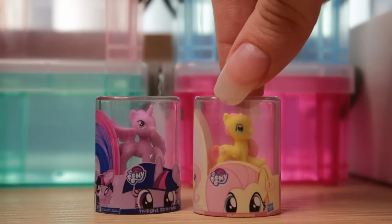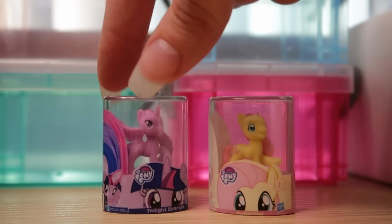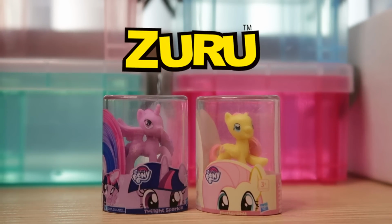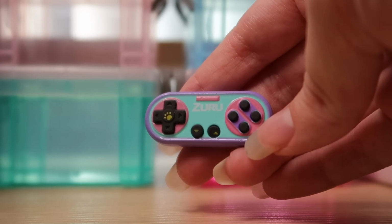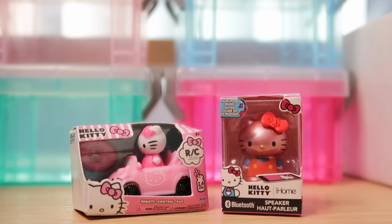So I managed to get these miniature My Little Ponies, and I believe Hasbro must have partnered with the company that makes these miniatures. I'm not sure which company it is, so I'll put it on screen, because there were quite a few Hasbro products in this series, which is Series 3, such as My Little Pony and LPS. There are a couple interactive items like this controller where you can press the buttons. There were also quite a few Hello Kitty products like this speaker and car, which are both removable from their packaging, which is really awesome.